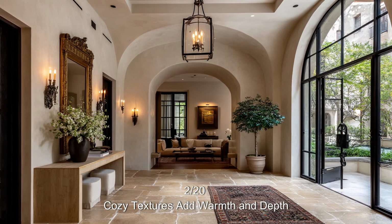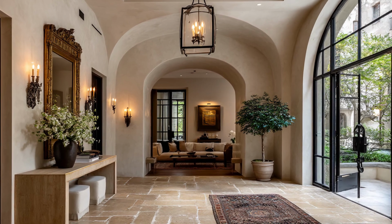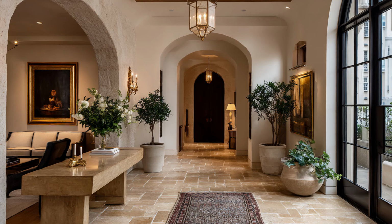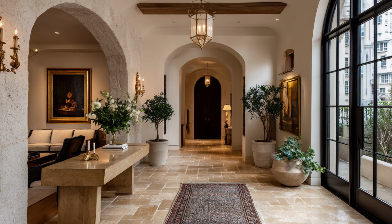The wrought iron balcony hints at Parisian elegance, casting shadows onto the cobblestone path below. Manicured hedges frame the gravel driveway perfectly, leading your eye toward the classic double doors. The air feels still, dignified, as though every corner of this home tells a story of quiet luxury.